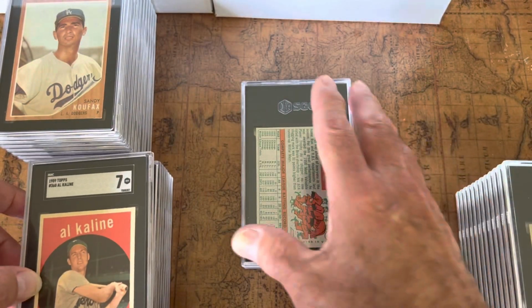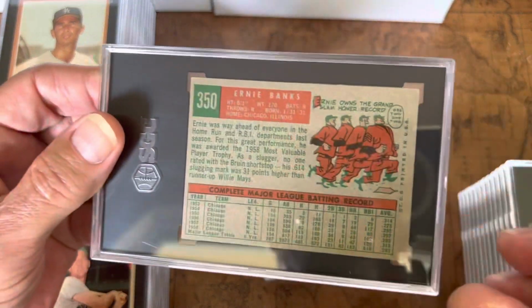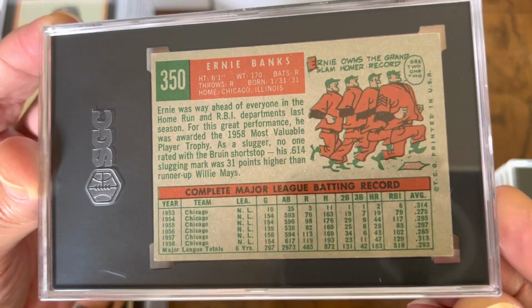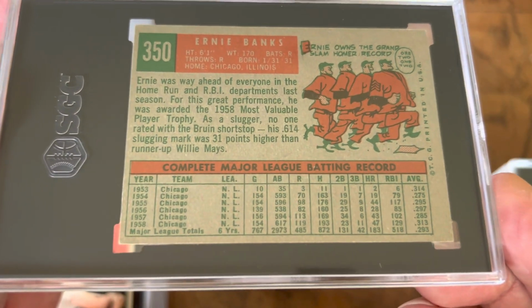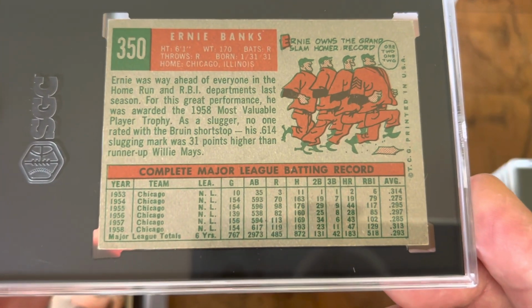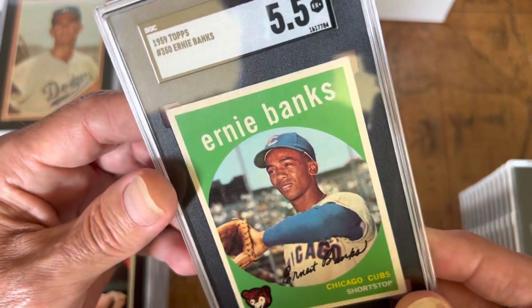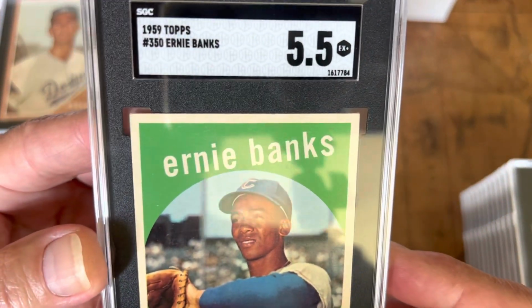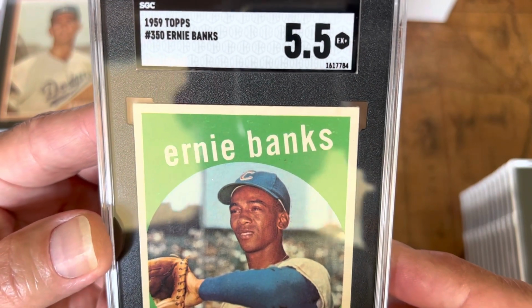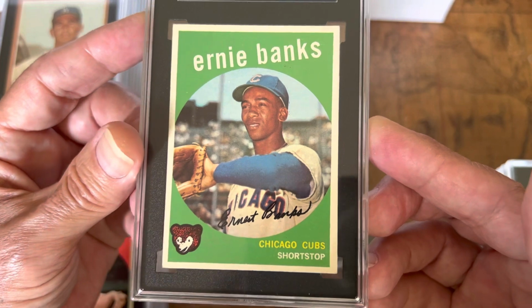Next card is the Ernie Banks. I basically looked at the set, pulled out most of the Hall of Famers and rookie cards out of there, and sent those to be graded at SGC. So this is the Ernie Banks card from 1959, and it gets a 5.5. 1959 Ernie Banks, 5.5, excellent plus. Another nice card.